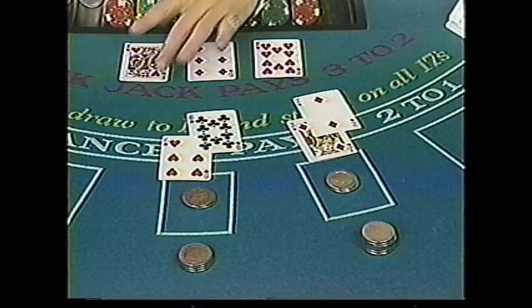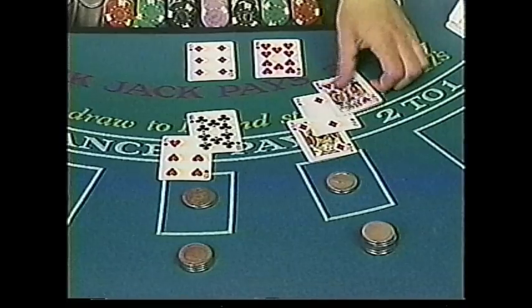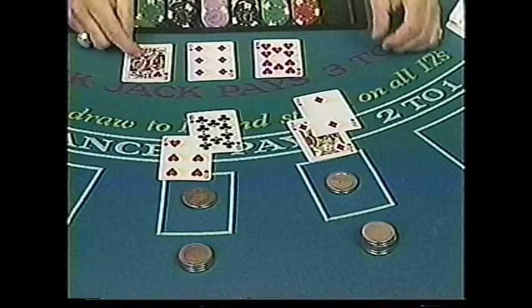And if you should happen at your hand and you do go over 21, well, now this money's gone. Now you've got no chance of winning. Once again, you know that I have to hit my hand. You know that I can go over 21 also. Who would you prefer to go over 21 first? You or the dealer? The dealer, of course.